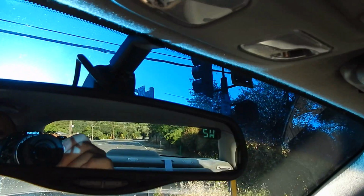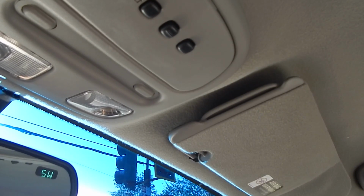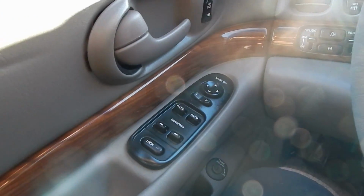You do have your compass up over here. You do have your HomeLink, where you can program up to 3 garage doors. Headliner in gorgeous condition through and through. Air conditioning's blowing nice and cold. Door panels are all nice and tight. You have all of your power functions here. Everything in gorgeous working condition.